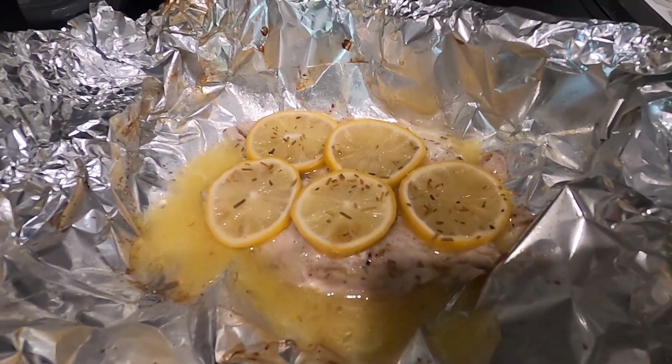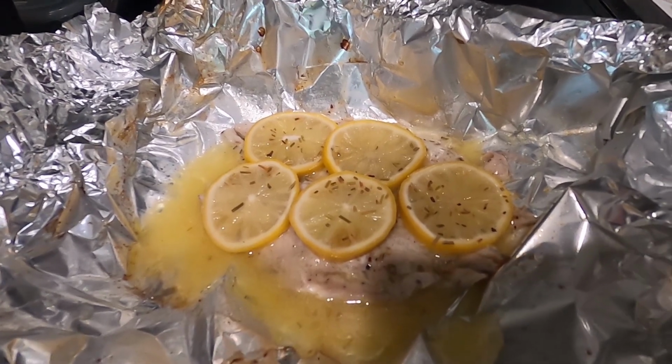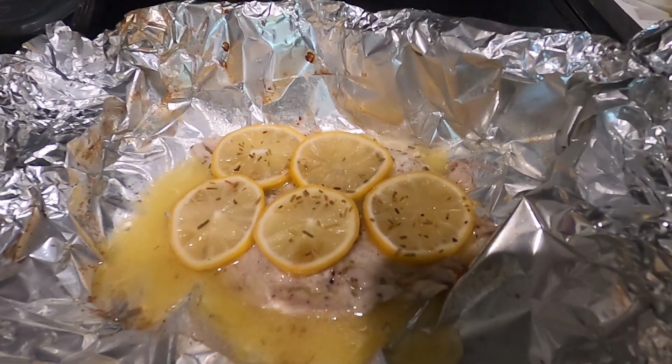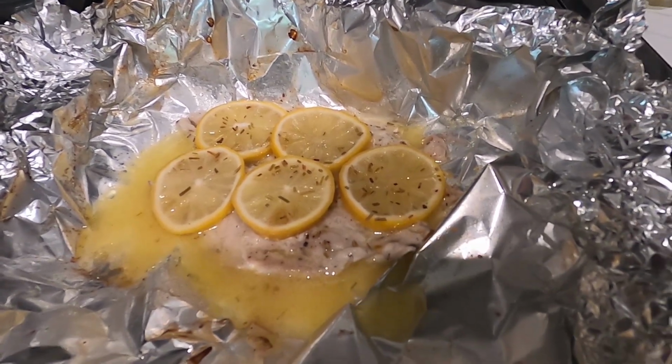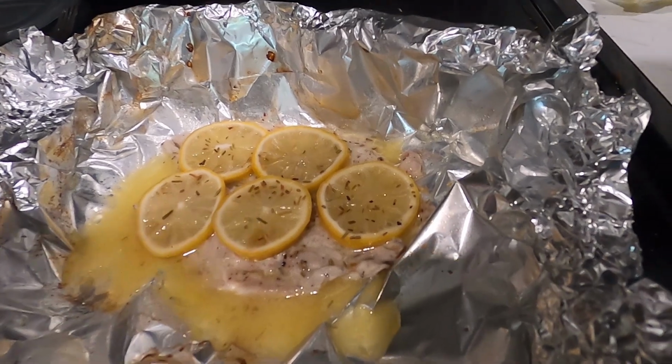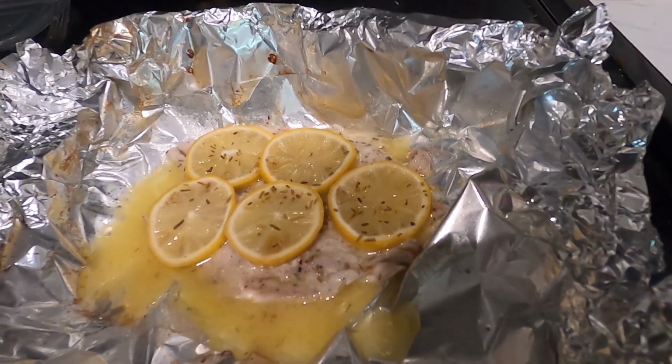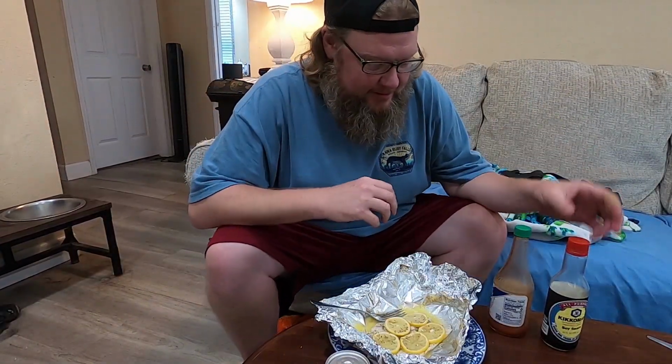This is my first time really eating bluefish, so I kind of want to know what to do. I want to know where I'm starting. So I went really basic. But it looks done. I'm probably just gonna eat it right out of here. Yeah. All right, so here it is.